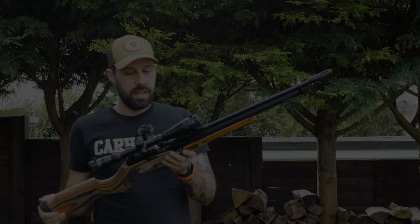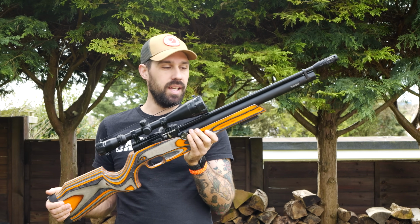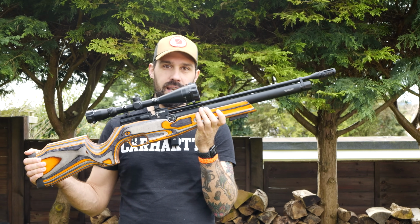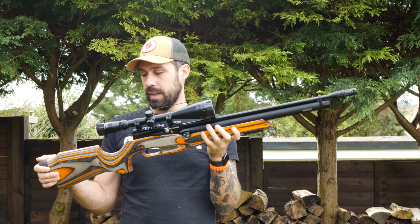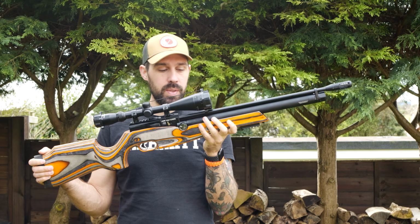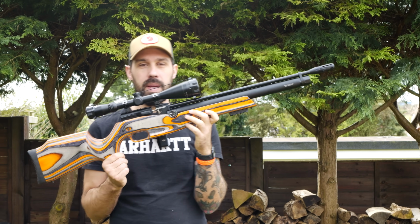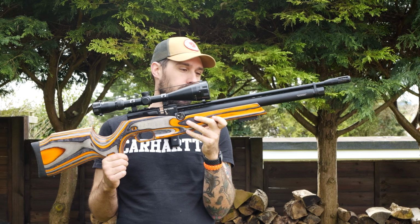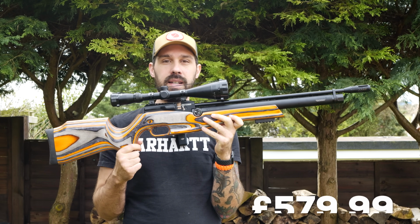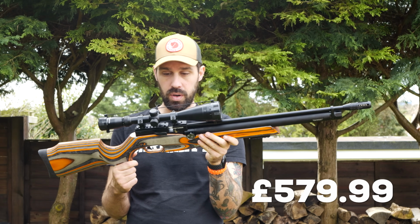Next up, we have the Reximex Pretensis. This guy is in .177, but don't be fooled, it is available also in the .22 caliber. This one is in the orange laminate stock. You are going to be paying a slightly higher price for this stock, but you can get them between 500 and 650 pounds on the market right now as of 2024.